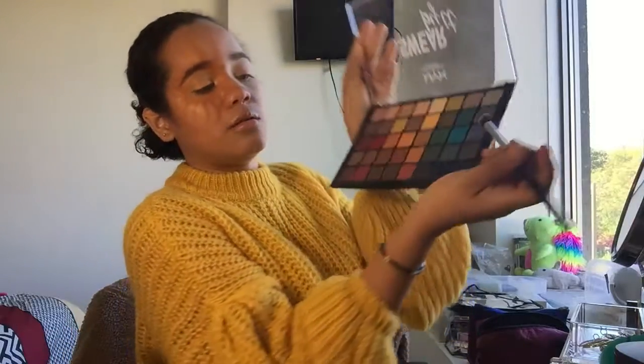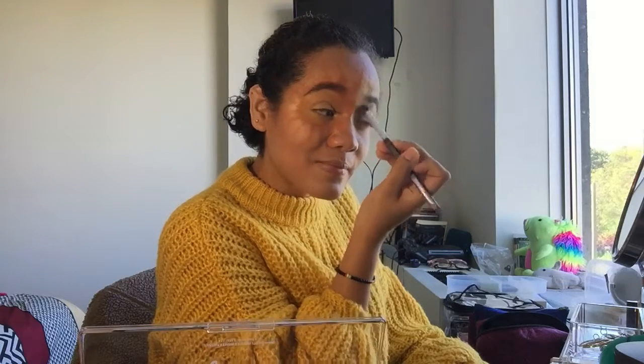I'm going to try and see if I can mattify. So I'm going to take that same brush that I just used for the gray. I'm going to take this blue right here. And I'm going to try to focus this. No, I'm not. I'm just going to put this where it feels right, you know? I'm just gonna put it where I feel it.